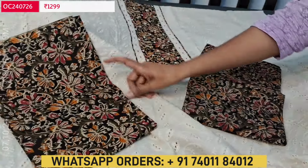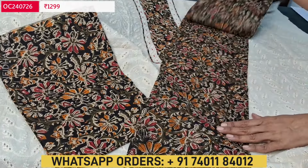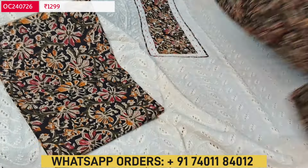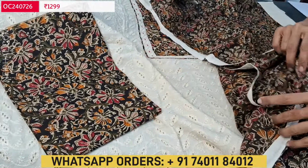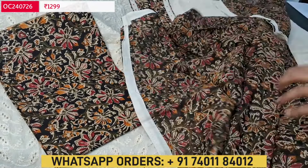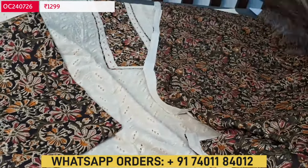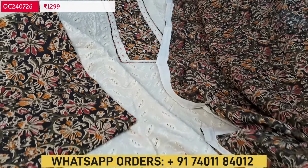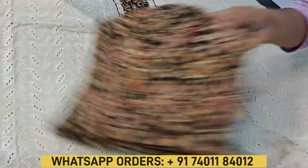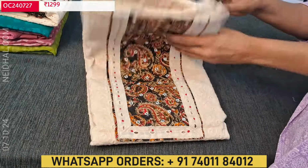So this is the design one with this kind of print. And dupatta, it's a pure premium mul cotton dupatta. Bottom, dupatta and the yoke of the top has the same kind of kalamkari print. Premium cotton set. And the cost of this 3-piece set is 1299. It's a slight variation only on the print. Rest all are same. This is the second design.